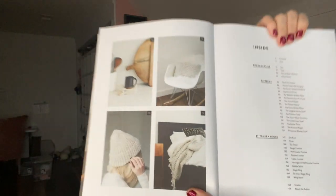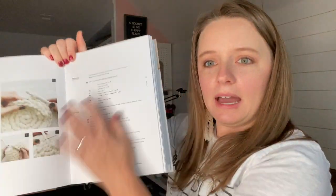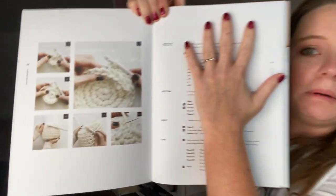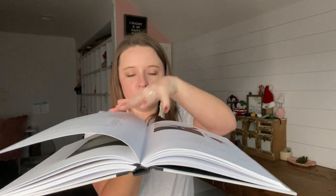You can see some of her gorgeous pictures over there on the side, and I will show you what one of the patterns looks like. So she's got the pattern over here and then more pictures like this. This book is very well made, very beautiful. It sits open flat when you're working on it, so you don't have to worry about losing your spot. It'll just lay flat when you lay it on the table, which also makes it perfect for flat lay photos.